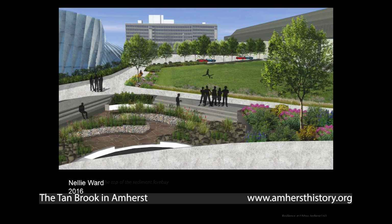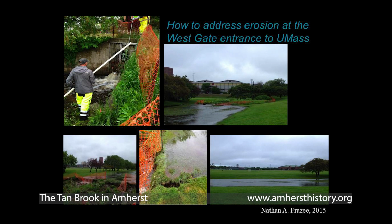And then this was one from 2015. This is probably UMass's biggest headache with the Tan Brook, this drainage down here. And part of what happens, so this spot is, they call it the West Gate. It's right down there where University Drive runs into the sports fields, and then you turn right, and it's where that overflow comes down. So they send some of the water straight across Commonwealth Ave into the campus, under Haigis Mall and into the campus pond. And then what doesn't fit through that pipe overflows and comes down here to this part, and it's really unpredictable.